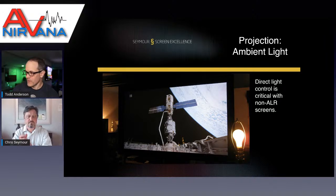Now, for ambient light rejecting screens, is there directionality to where it's blocking light from? Can it only block from the sides and not up and down, or is it? It depends on what technology they're using.